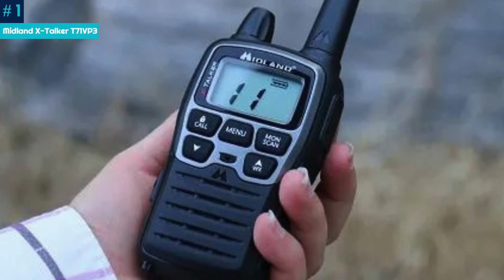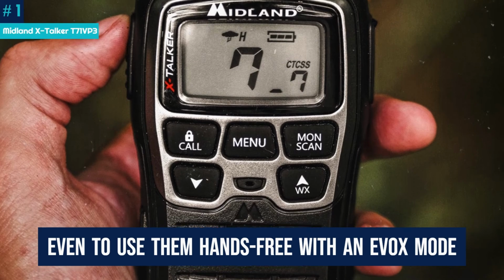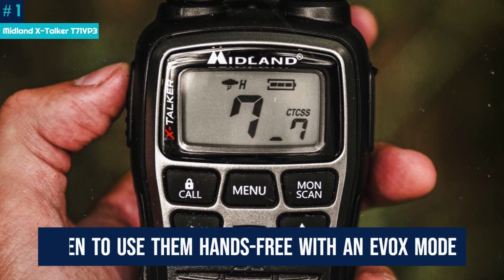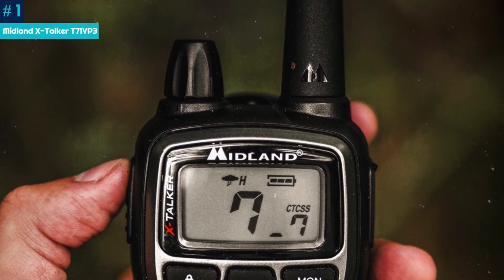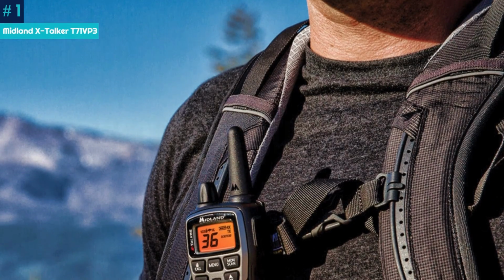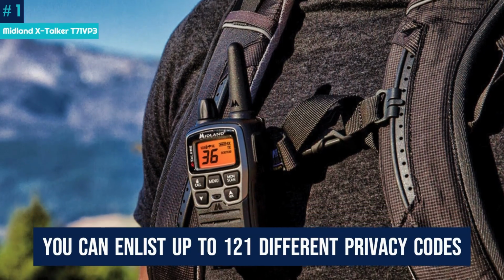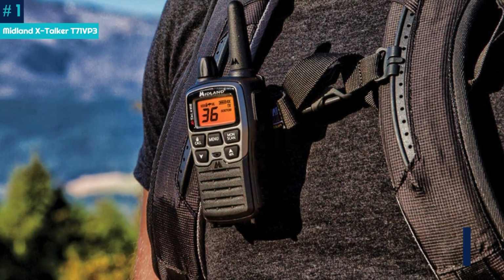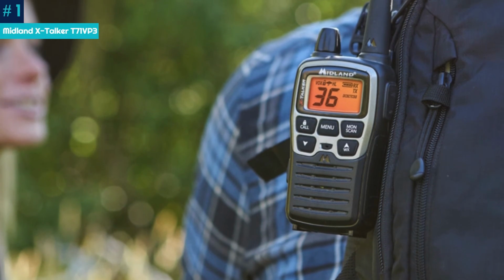These walkie-talkies make it easy to switch channels, to scan for NOAA weather information, and even to use them hands-free with an eVox mode that automatically detects talking and begins transmission, which allows for safer use while driving or riding a bike. And if you're concerned about privacy, you can enlist up to 121 different privacy codes that keep your conversation locked between your walkie-talkie and the others at the same setting.